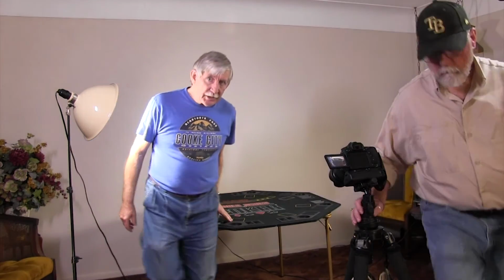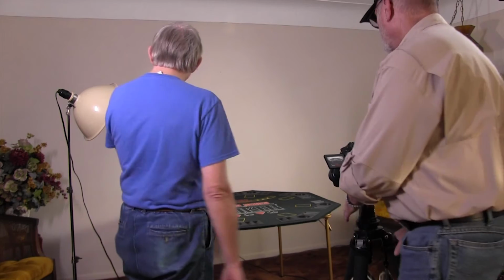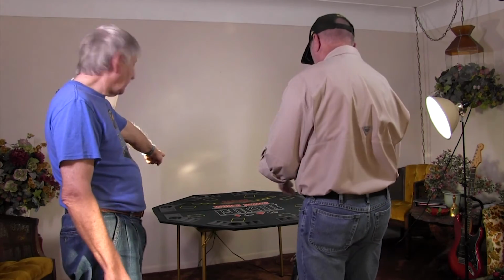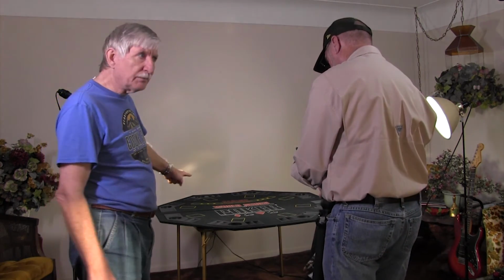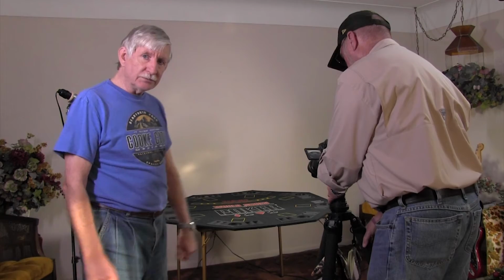So we're going to go ahead and start setting this up and see if we can get some decent pictures. See if we can do anything about the wall back there. I'm disguising it. See where I'm pointing. There. I think you can see that. It's a spot. It's reflecting off something, and I'm not sure quite what. But we're going to find out and see if we can get rid of it, or we'll just have to wait till the sun changes.